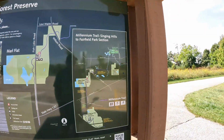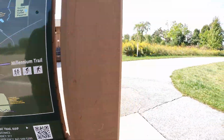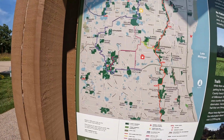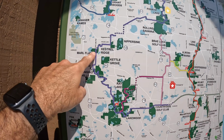All right, well, welcome to Marl Flat Forest Preserve. That's up here. We just left Singing Hills Forest Preserve. Let me show you the map on this side. Okay, so it says we're 9.5 miles into the ride. We started over here at Lakewood Forest Preserve, made our way to Singing Hills. Now we're in Marl Flat.